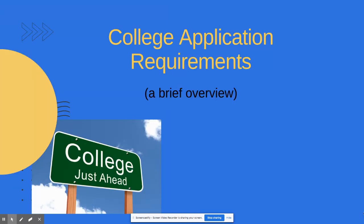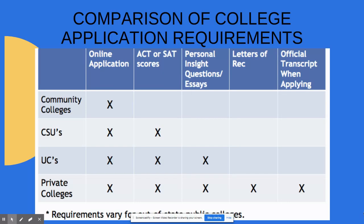So, a brief overview of the requirements. For community colleges, like Santa Barbara City College, all you have to do is apply. It's an online application, very easy. For CSUs, typically they have an online application and ACT or SAT scores. This year they are test optional, so you do not need to submit test scores. For UCs, same thing: the online application, and test scores are optional this year, so you do not need to have an SAT or ACT. But you do have to write some personal insight questions, some short essays.